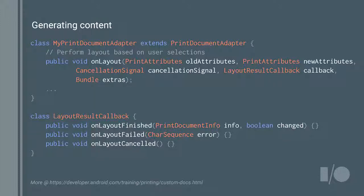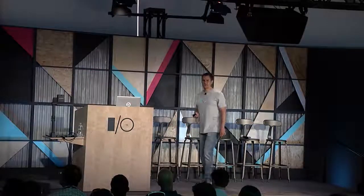Another callback is onCanceled. If you notice, the onLayout method takes a cancellation signal. This is a way for the system to nicely tell you, hey, please stop what you're doing because things changed and what you're doing is irrelevant. For example, if the user selects page size A4, and you start doing a layout, and the user changes the page size again in the meantime, we're literally going to ask you, hey, please stop what you're doing because there is a different page size and you have to do the work again. So the more responsive you are, the better the user experience is.